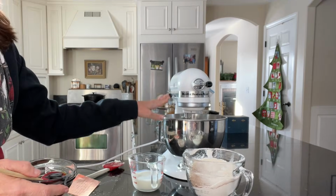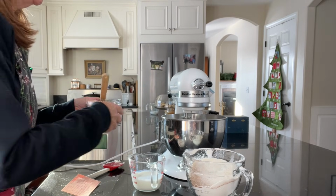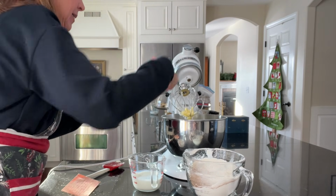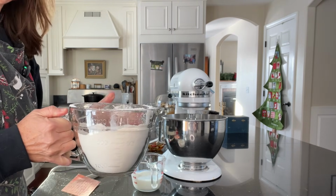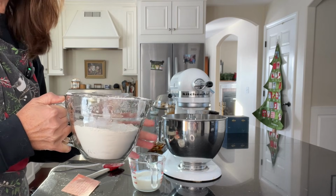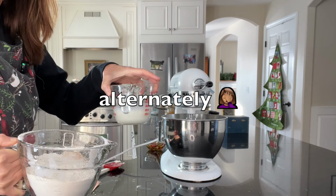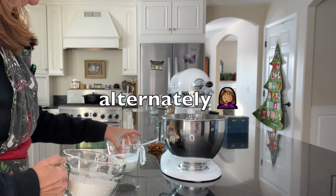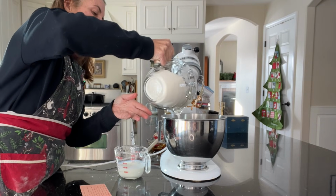Okay, so I have my butter, sugar, and egg. I'm also going to add in a 1/4 cup of molasses. And then I have my sifted flour along with some baking soda, salt, ginger, and cinnamon, and I'm going to add it alternately with my 3/8 of a cup of buttermilk. Some of the dry.